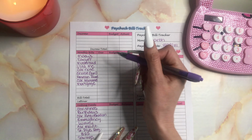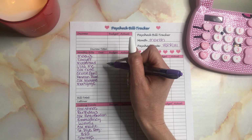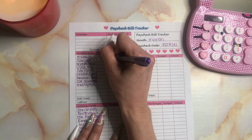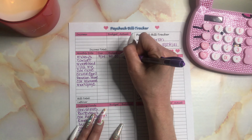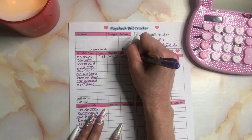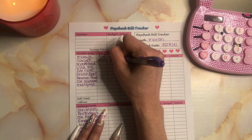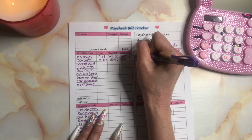For my bills, I have quite a few of them that are already scheduled for payment, and some come out automatically, and I'll show you which ones those are. For my Macy's, it is usually due on March 14th, and I will be making a payment of $30. After that payment is made, I am left with a balance of $345.22. Target is usually due on the 16th of every month. I will be making a $50 payment for that. After that payment is made, we're left with a balance of $552.38.